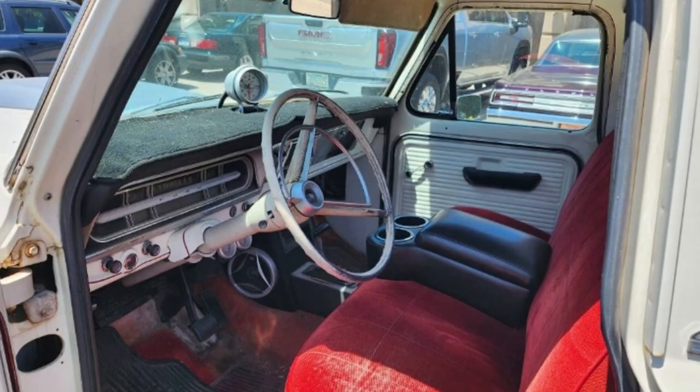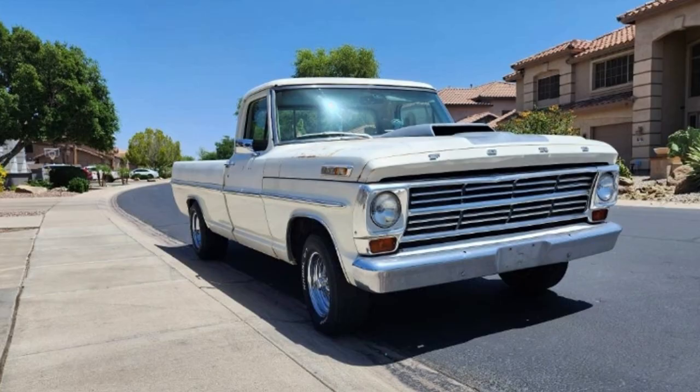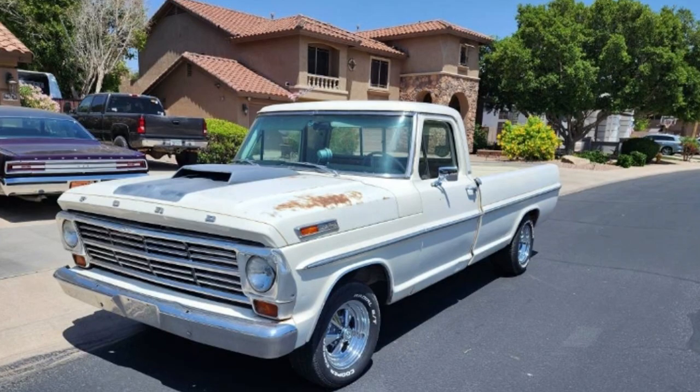The seller describes it best: fast, fun, and reliable. This 1968 Ford F-100 isn't just a pretty face or nostalgia collectible. It's a powerful, well-maintained, and road-ready example of Ford's golden-era craftsmanship. For anyone looking for a head-turning vintage truck that combines muscle car performance with pickup practicality, this Peoria-based F-100 is an unbeatable find and a true American classic that's ready to be enjoyed immediately.